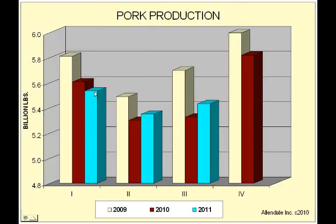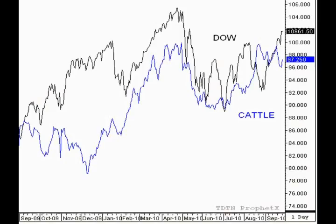Here's the fourth quarter, but then look at the first quarter. We're only going to be down about 0.5 to 1% for the first quarter. And we're actually going to switch to expansion mode by the second and third quarters of next year. So we've got some great supply pictures right now, some great prices. One thing I want to point out is that for the longer term, we're going to see prices start to narrow down a little more in the coming months.